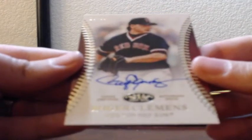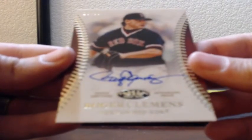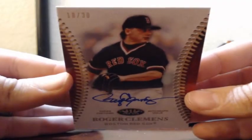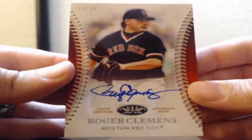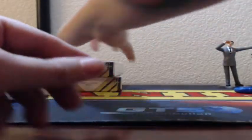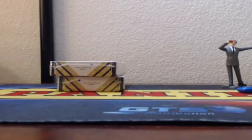And nice one here. 18 of 30, Roger Clemens on card auto for the Boston Red Sox. 18 of 30. We'll one touch the Roger.